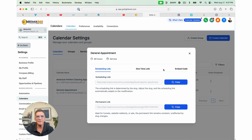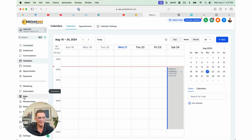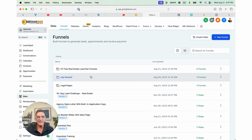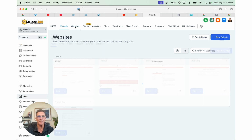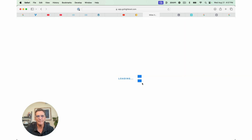And then we get this window here that shows our general appointment information. And we have the scheduling link and a permanent link. I'm going to go ahead and just copy this scheduling link. And then I'll close this window out. And now I'm going to go back to my web page and connect this calendar to the proper website. So here's our list of pages. I'm going to go to the services page and click on edit.